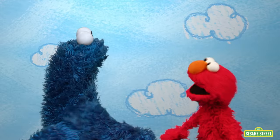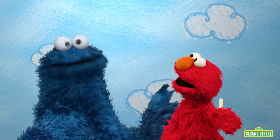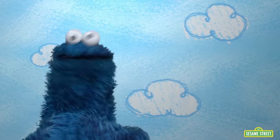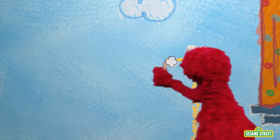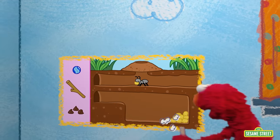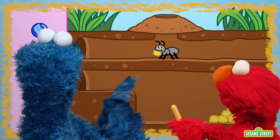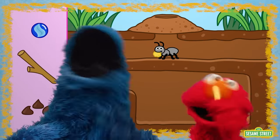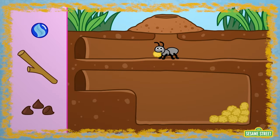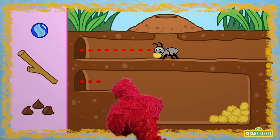Yeah. Hey, that gives Elmo an idea. Does Cookie Monster want to play a game with Elmo? Well, me always up for a game. Oh, come on. Okay. Where'd you go? Over here. Elmo wonders if we can help this ant move his crumb back to his house. Are you ready? You betcha. Then let's play. The ant needs to carry his cookie crumb from here all the way down to here.